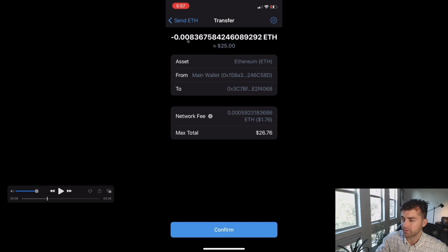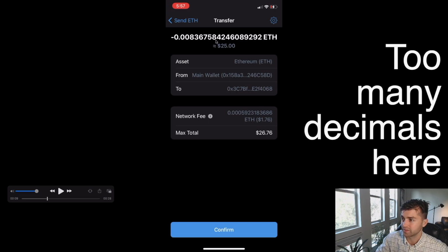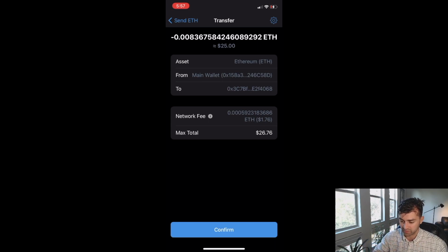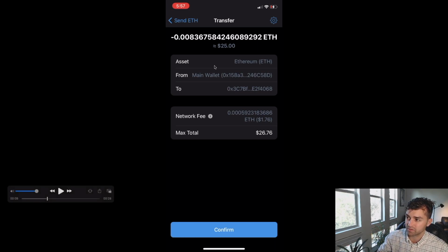Now, the problem that I have with this is that there are too many decimals here. I get that people want to be precise with how much ETH they're sending, but on a user interface, it just looks cluttered and it's too much information for a user to really understand. So another way that they could handle this is to put 0.00836 maybe, so give however many decimals they want, and then do like a ... or something that shows the user that it's continued, that you can see that higher level of precision, but it's not just immediately on the interface and it looks cluttered to the user. And potentially the user could go up and click on that ... and it would expand and show you the full decimals.